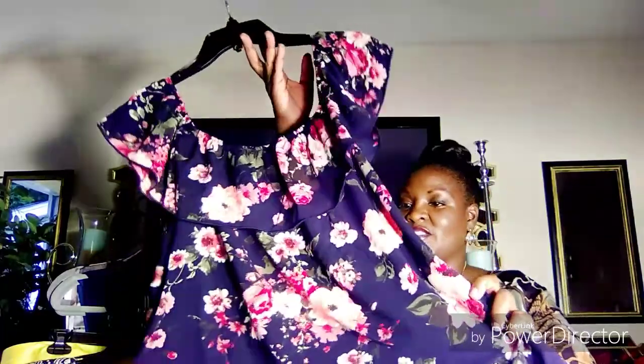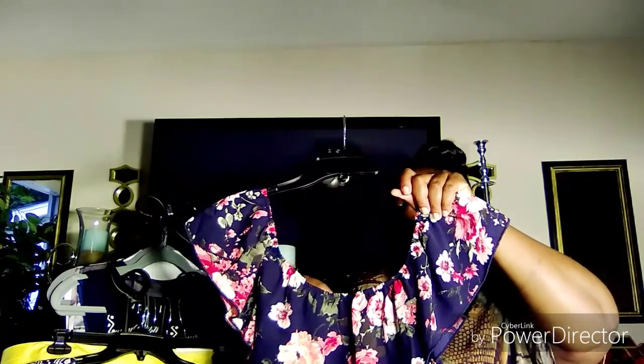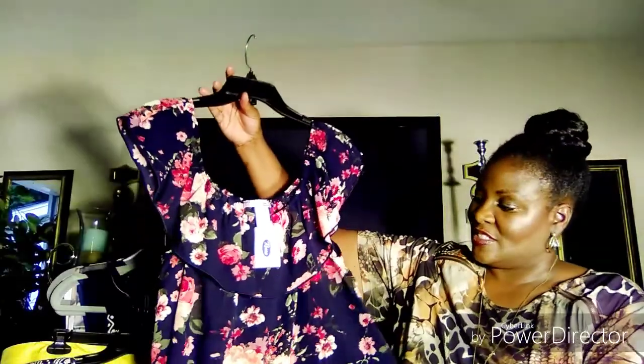$5.99. Whew, y'all. You see this shine? It's because it's hot. Yeah, it's hot. Okay. This flowered lovely that you can wear up or off the shoulder came from DD's Discounts, and it was $10.99. It's going to be nice and comfortable and cool.